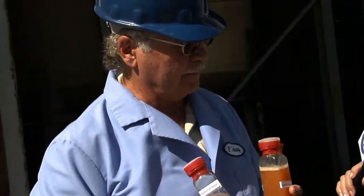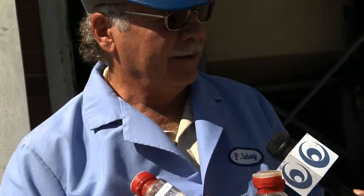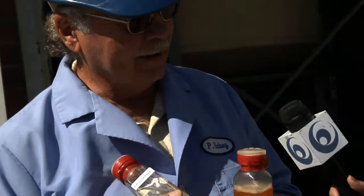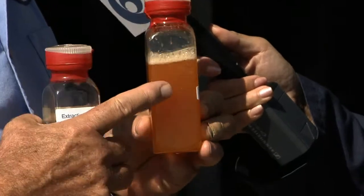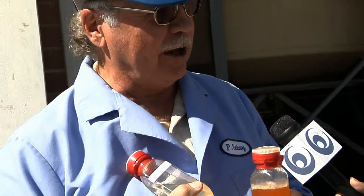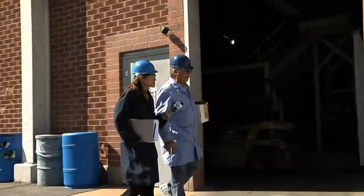Now, you said organic layer. What does that mean to the rest of us? It's like oil and vinegar. This is the oil in your oil and vinegar. So you're putting oil in, or you're putting vinegar in? Yes. Both. Okay. The vinegar would be the water solution, and we have a special extractant in the oil layer. Okay. So it floats to the top, and we can concentrate and purify the beryllium.